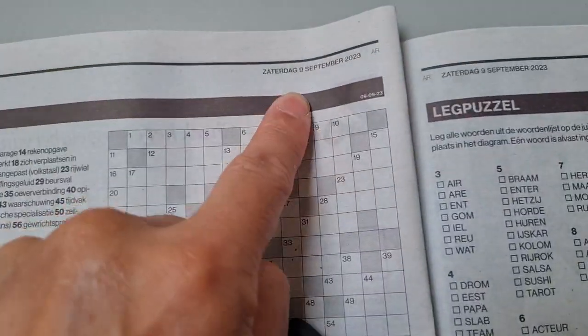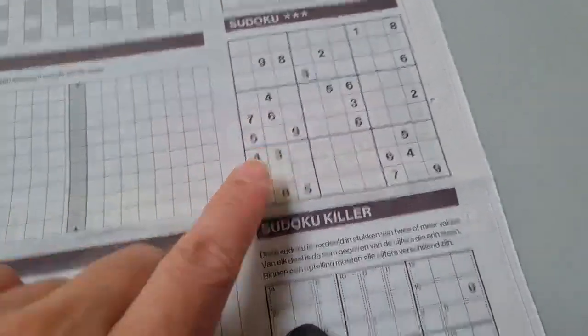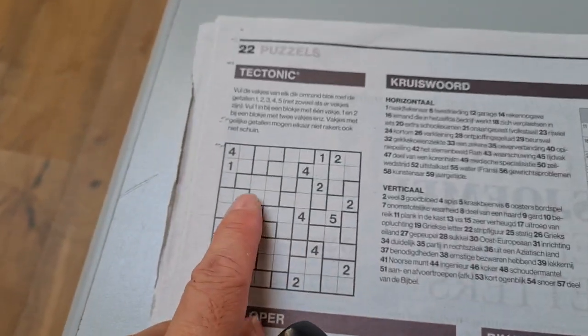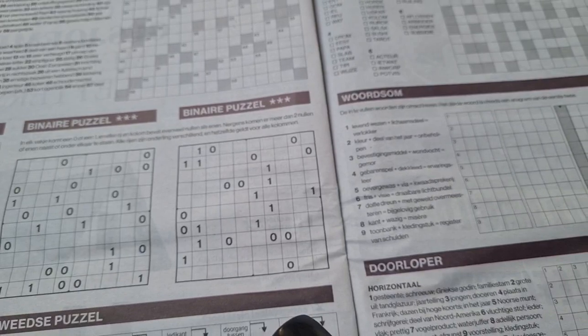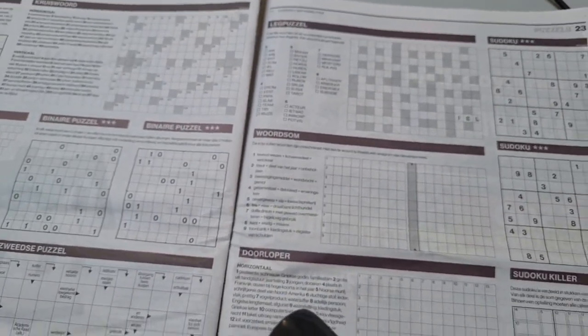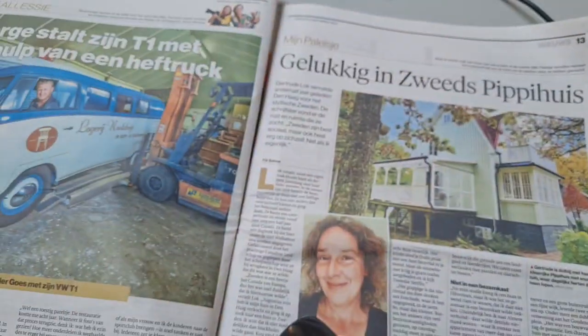But in today's newspaper of Saturday, we have a puzzle page with six extra puzzles. Two Sudokus with three stars. One killer Sudoku. Two binaries, 10 by 10. And one tectonic. But we have not so good news, because in today's newspaper we have no additional puzzles for the Sunday. Yeah, let me show you, no extra puzzles for the Sunday.